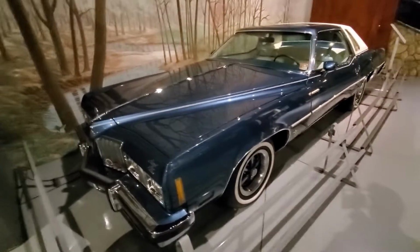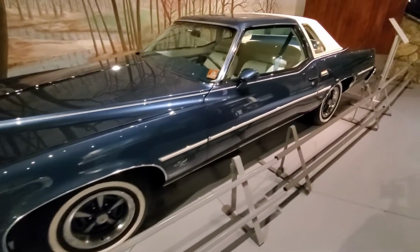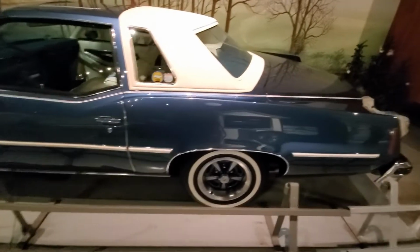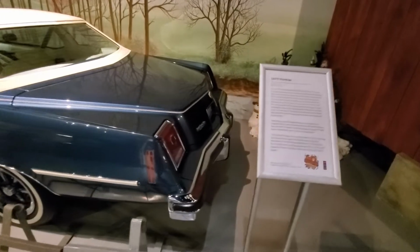Alright, so I kind of had to skip a section because it was pretty crowded. There was a bunch of people in there, so every time I was trying to get a shot, everybody's getting in my way. So moving into this area, we got a Pontiac Grand Prix, 1977.